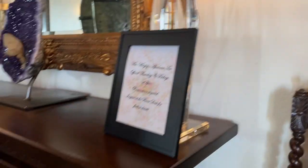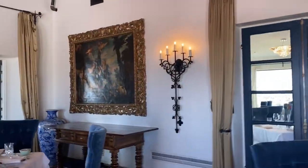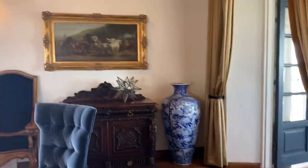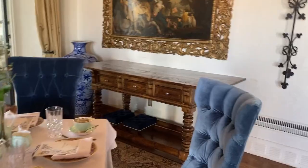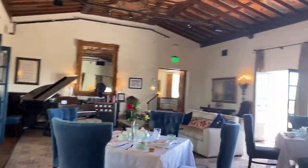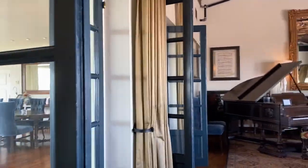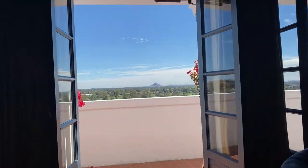Okay, so I think this is their living room, or formal living room. Of course, it's now a restaurant. Look at those ceilings. Love the vase in there. I love blue vases, so I could take that. But it's all just a restaurant now.